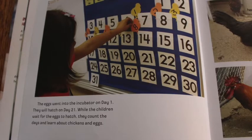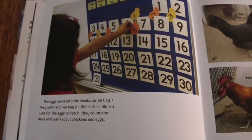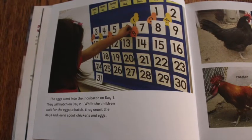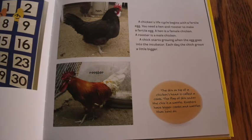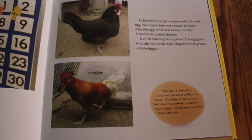The eggs went into the incubator on day 1. They will hatch on day 21. While the children wait for the eggs to hatch, they count the days and learn about chickens and eggs. A chicken's life cycle begins with a fertile egg. You need a hen and a rooster to make a fertile egg. A hen is a female chicken. A rooster is a male chicken.